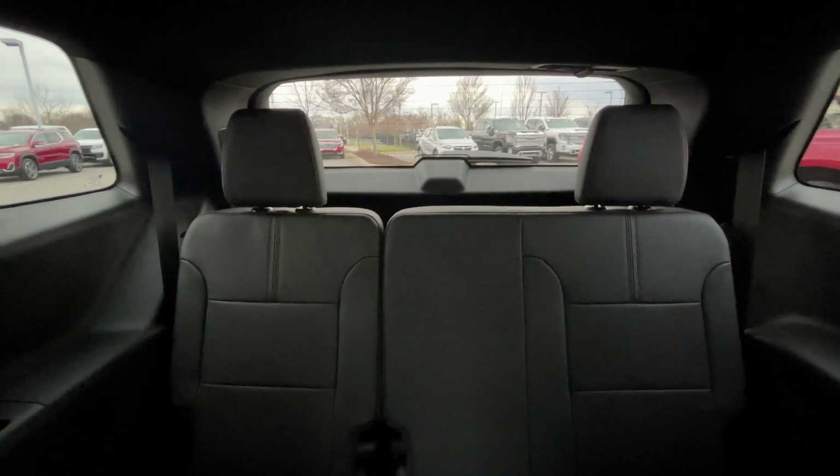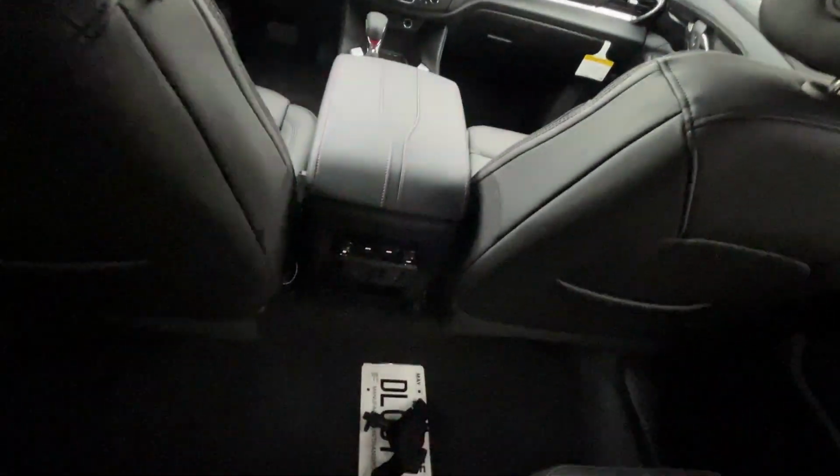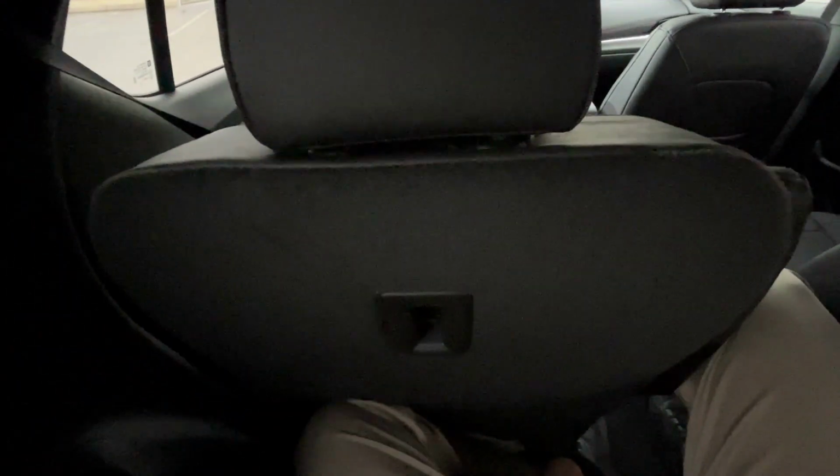And there's a view of the 3rd row. And still plenty of space back there. I'll go ahead and show you all real quick. If I can fit in the middle, that's the hard part. But I can still kind of sit back here. It's not comfortable, but that's kind of the space right there. And then we have a USB-C. It is dark back here. I apologize for that. We have a USB-A input, storage in the cup holder.